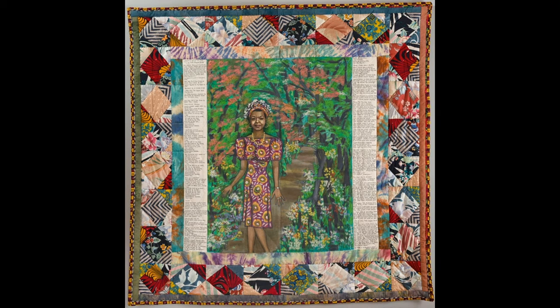Now that we know the name of the main character in this artwork, what do you think Maya's story is about? Where is Maya? What is she doing? Is this showing something from a long time ago, or is it more recent? What do you see that makes you think that? Take a moment to pause the video now to think more about Maya's story.